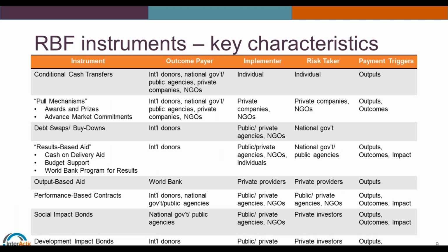As I mentioned previously, results-based financing is a broad umbrella term, and there are lots and lots of instruments that could fall under this umbrella. Unfortunately, as you see here, this is a long list. We don't have time to cover them all in this short webinar. So what I thought would be useful instead is to highlight the key characteristics that actually distinguish these instruments. And if you're interested in learning more about each one and how it works, you could refer to the annex after the presentation, which we will be posting online, where we've compiled more detailed descriptions of how some of these instruments work.